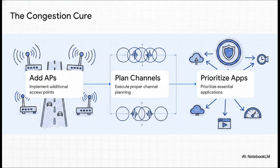First, implement additional access points. You literally need to widen the highway. Second, execute proper channel planning so those access points aren't constantly stepping on each other's toes. And third, you absolutely must analyze your specific bandwidth needs and prioritize essential applications. This ensures that your mission-critical software keeps running smoothly in key areas, even when the network gets super busy.